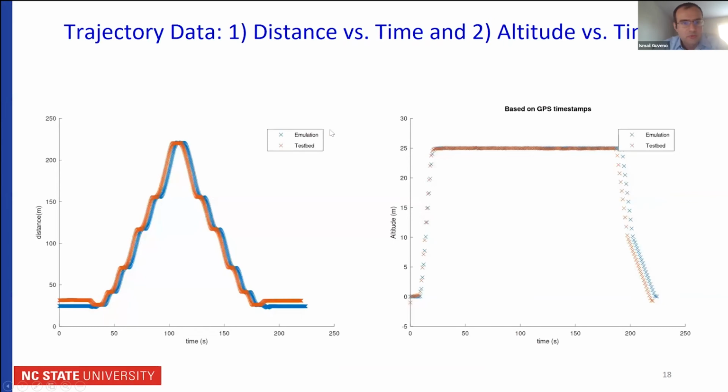And when you look into the data in the emulation and testbed, you can see that this experiment was close to 4 minutes, 240 seconds. And you can see that the way the experimenter designed the experiment in emulation, the vehicle behaved in the same way in the testbed. You can see the waypoints, with the vehicle decelerating and accelerating again in between waypoints, going to a certain point and then returning back.